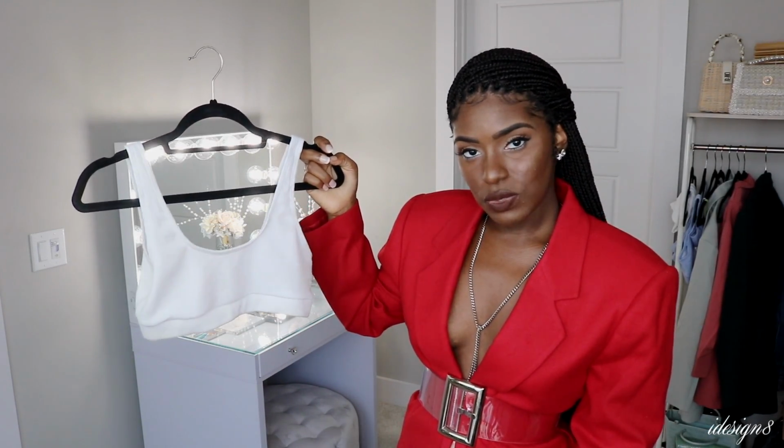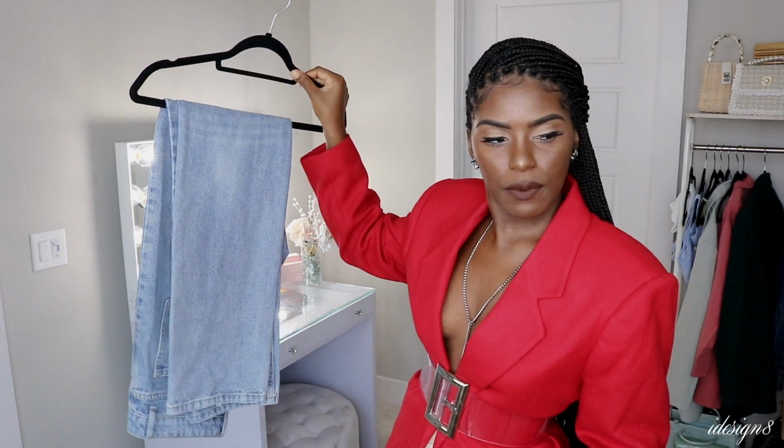because I just did a Shein haul, and these next two items are from Shein. But anyway, so I'm gonna add this little bathing suit top. If you watch my Shein haul, you already know the tea on this, but I'm gonna add this little white top here, and then I'm gonna add these boyfriend like type of jeans here. I love having a crop top with like mom jeans or boyfriend style jeans with a blazer. It just gives you another type of look that you ain't never had before, sis.